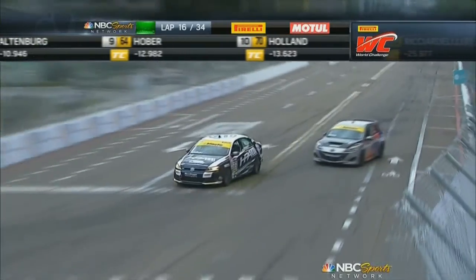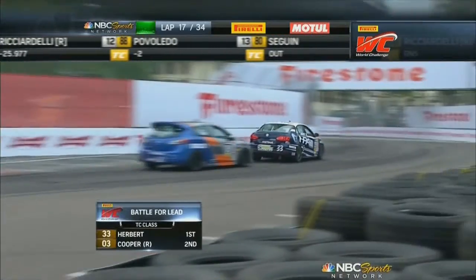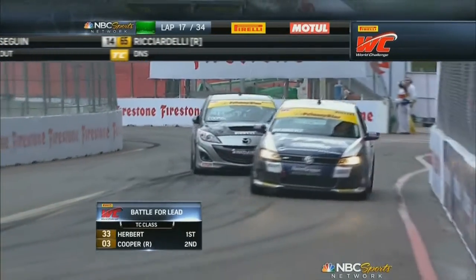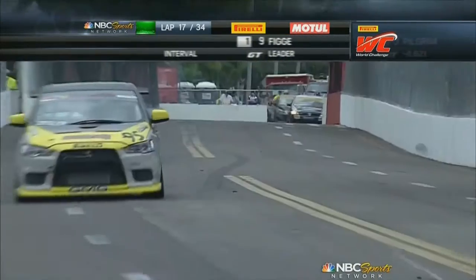Here is our touring car battle, and Tristan Herbert has taken that Brimtech entry, which has got such great support this year from HBA and Rennsport, up in front of Cooper, the pole sitter. Cooper looks, can't quite get it done there. That Mazda Speed, Mazda 3 from AMG, very racy, but not able to find a way around. Boy, this is some great stuff.